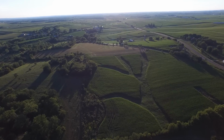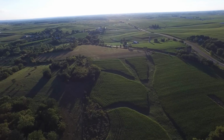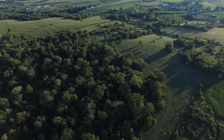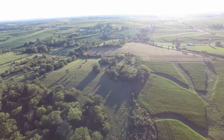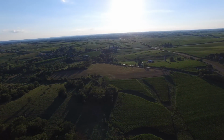I could fly over there, I guess, but no, I'm not going to fly back there because then I couldn't see the drone. So I'm going to leave the drone where I can see it. But the main farm of Rockville is back over there to the upper right. And you can see all the contours over there. Those would be us.